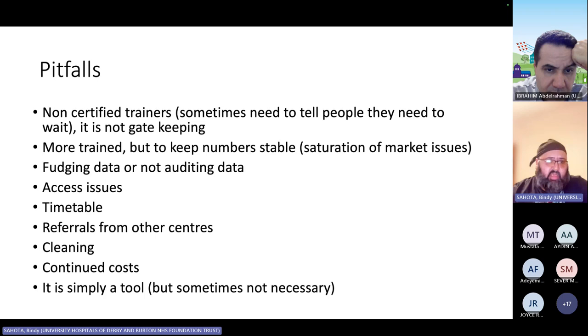If I gave you a bowl of peas, you could eat a bowl of peas with a knife, but it would probably be easier to eat with a fork and probably even easier eating it with a spoon. And that's what the robot is. It's simply a tool in your armamentarium allowing you to deliver certain sorts of services.